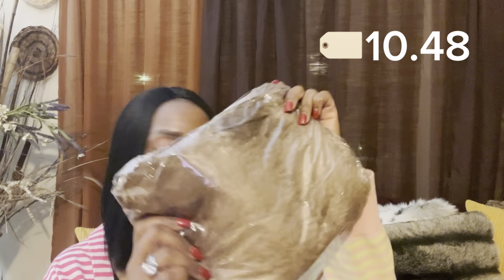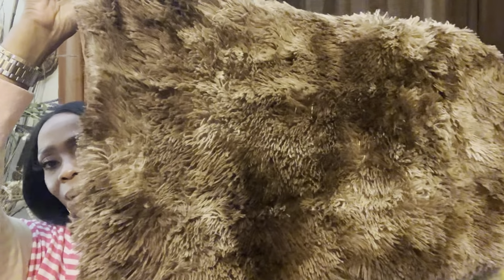So to go with that rug that I got for my bedroom, I also picked up these pillowcases, and they were $10.49 for two. So let's open them and see how they feel. Okay. Oh, these are nice, y'all. So you get two pillowcases. These are gonna be so pretty with that rug.